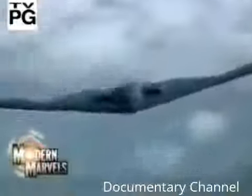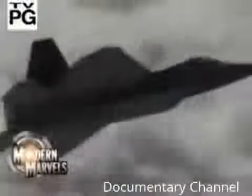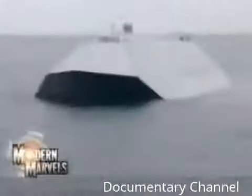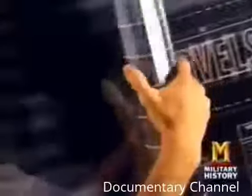Looking at a masterful blend of contours and composites that makes aircraft invisible to radar. This sky-high sleight of hand is now coming down to earth and setting out on the high seas. Daunting, deadly, top secret. Now, stealth technology on Modern Marvels.